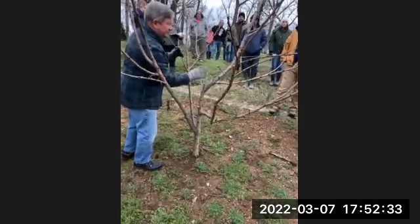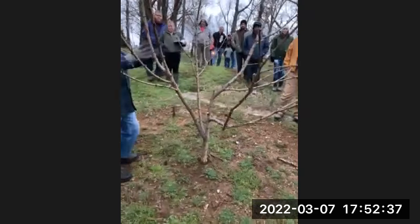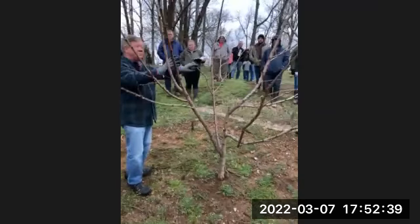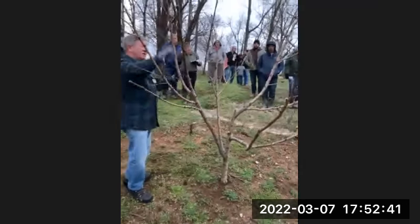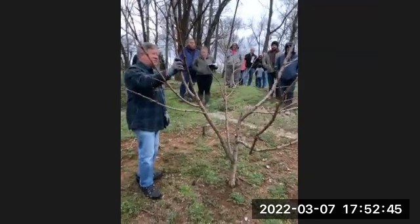If you've got too many limbs at one time, just make your good cuts and try to get it balanced and keep that open center. It's got to have a lot of wind and a lot of sunlight. If you don't have that, you're not going to have peaches.